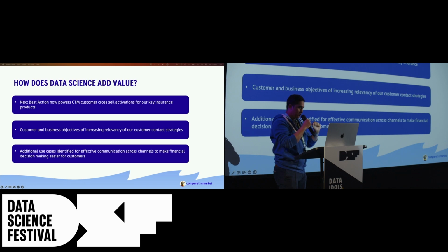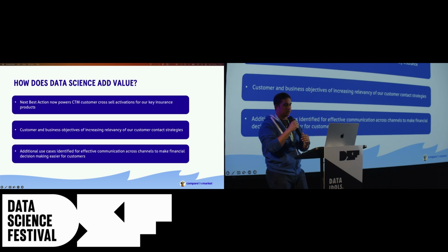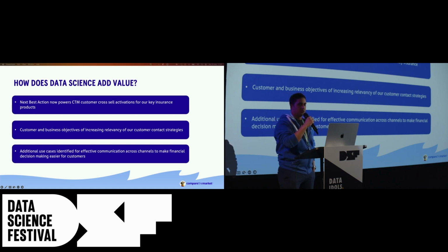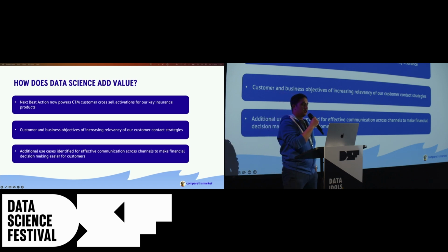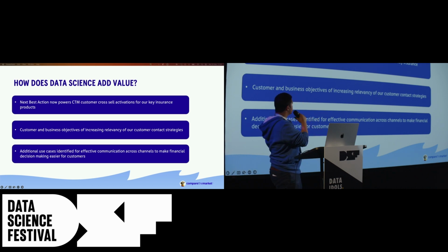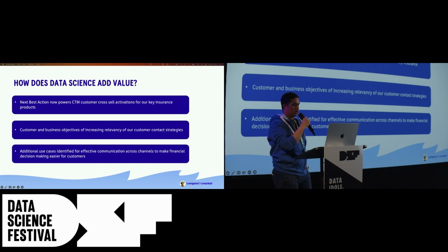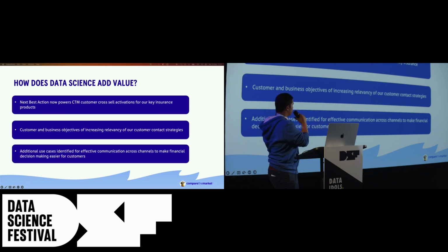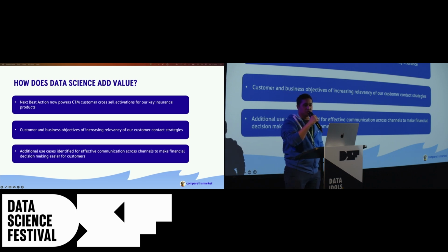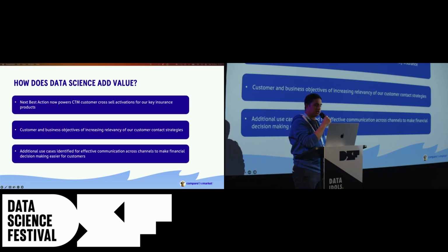So we've gone through this journey as a data scientist from proof of concept all the way to production model, monitoring, and explainability. And we've had to jump through a few hurdles to get there. And along the way, we've added value to the business. In particular, MBA now powers our cross-sell email campaigns, hopefully bringing greater relevancy to our customers, with the hope of improving that customer experience, and thus moving us closer to attaining our customer and business objectives. We've also identified various other avenues for us to pursue with data science in order to personalize our customer experience, and ultimately with the hope of making financial decision-making a breeze.